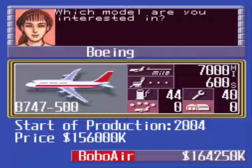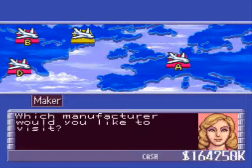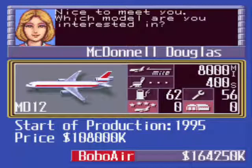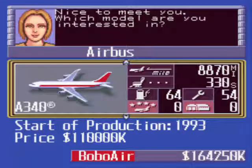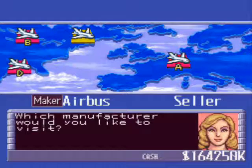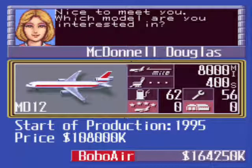600 passengers, huh? Alright, 600 passengers for 156,000. 400 passengers. Better mileage. It's a pretty good plane, the MD-12, I gotta say. And it is cheaper. 400 seats, better economy. Let's see, that's 330. How much was the MD-11? I know I'm boring you folks doing my comparison shopping. Or MD-12. 400 seats. That's a pretty good plane.